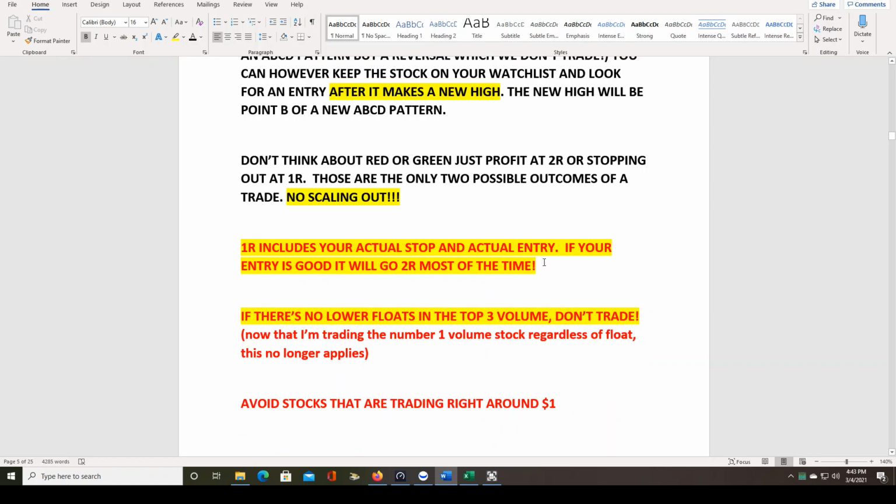1R includes your actual stop and actual entry. So that means if I take a little slippage on the entry, I have to include that in my calculation for my 1R and my 2R profit target.